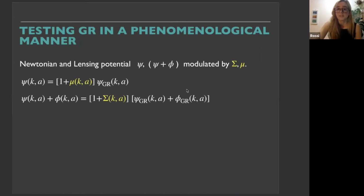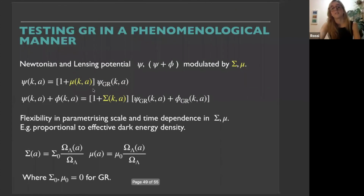So how do we want to test GR? I chose a phenomenological approach because I couldn't really choose which model of gravity I wanted to test. So I introduced these parameters sigma and mu that are basically modulating the lensing and Newtonian potentials, as you can see here. In particular, this parameterization is quite convenient, as we used it already in different work, because it allows us to parameterize the scale and time dependence in a flexible way.